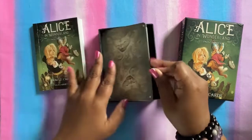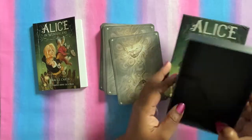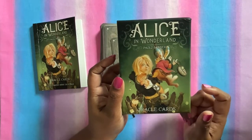This is, I think, the only Paolo Barbieri deck I have that's not. Is this the only one? Did the cats have? No, the cats are Sasha Graham. Okay, so it's not just this one, because I was going to say the only one that doesn't have Rachel Paul, but the cats are Sasha Graham.